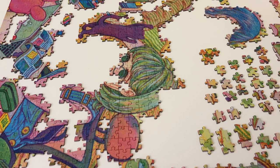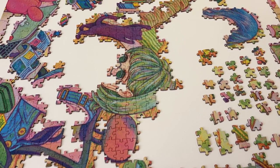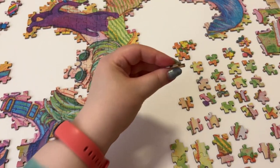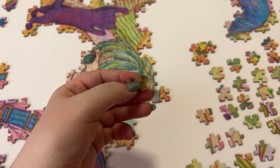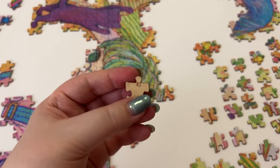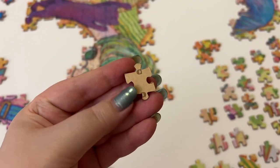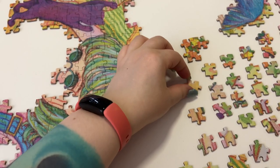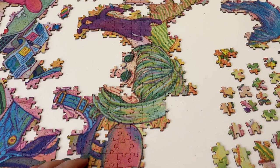In terms of my puzzling experience with the quality of the pieces, they've been really nice. Let's grab this, nice and chunky and really nice to touch and handle. I haven't had too many issues with the paper. Maybe you can see, sometimes I found a few little bent bits, but nothing really too bad with the paper. So the paper's actually been pretty good.